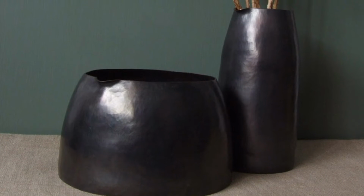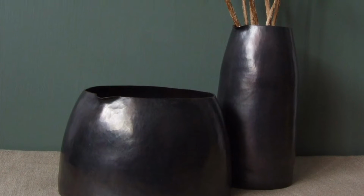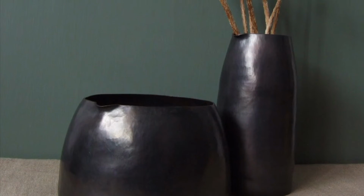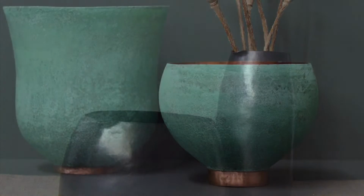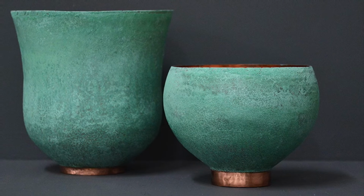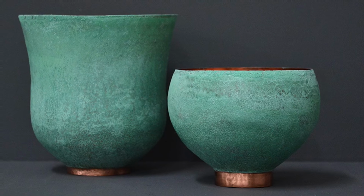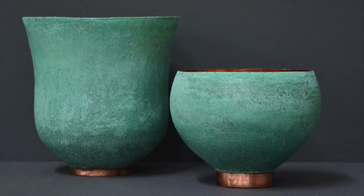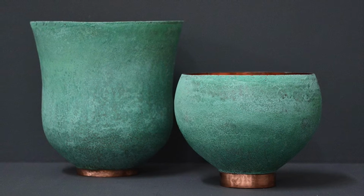There's also some really interesting use of colour. So you can see in the blackness of some of the pots, and also in this really startling green, and then the kind of coppery goldy colour inside that you can see in these vessels here. So really beautiful way that she uses the materials and the techniques to make her tableware.